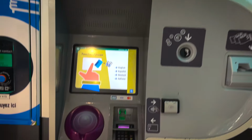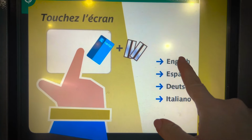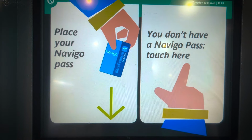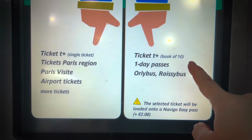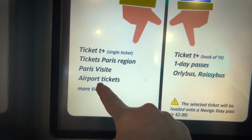All right, let's practice 2 different scenarios. Let's say that we're going to purchase tickets for the airport and also for Versailles. Again, you'll want to choose that you don't have a Navigo Easy Pass. And on the screen on the right-hand side, you'll see options for books of 10, day passes, but you don't want those. You want on the left-hand side, the airport ticket option.